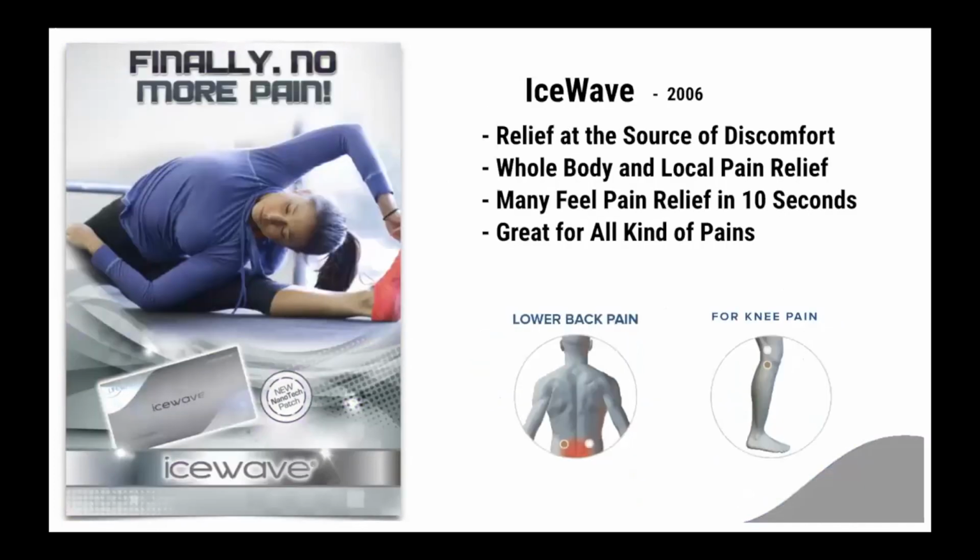Now, in 2006, one of my favorite patches came out. I was not with the company yet, but the IceWave came out, which is great. This IceWave patch really helps people that have challenges with pain and want to be helped with it. So you can really benefit them, and many feel pain relief in a few seconds. So it's great for all kinds of pain. So don't worry about it. If the pain is on the nose, on the ears, on the feet, no matter what it is, they can benefit from this.